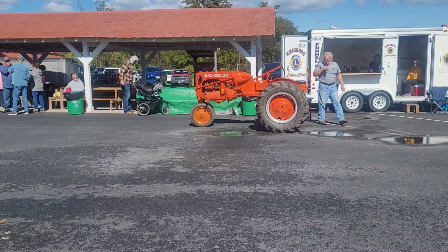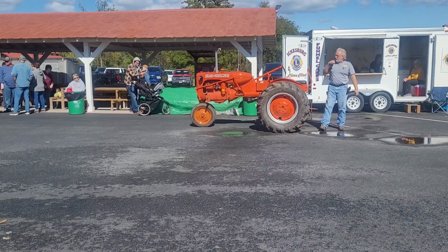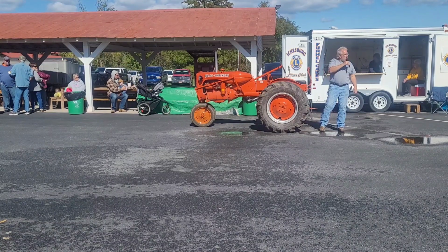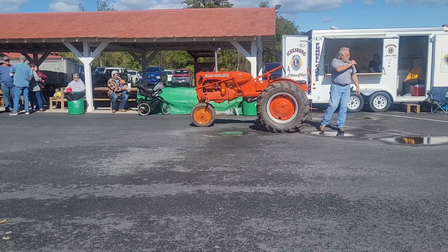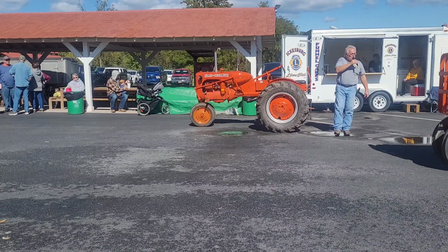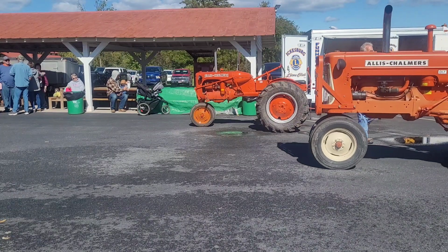And it has never really gone very far in its life. It has pretty much stayed right here in Ickesburg. And now it's just a parade tractor, and we get to take it to shows. So up next, we have a local Alice Chalmers enthusiast, Mr. Zach Kell, on a 1962 Alice Chalmers D17. Thank you very much for bringing that out, Zach.